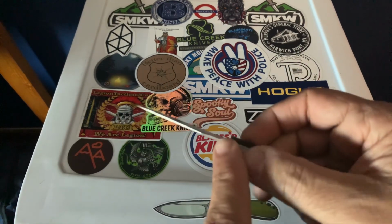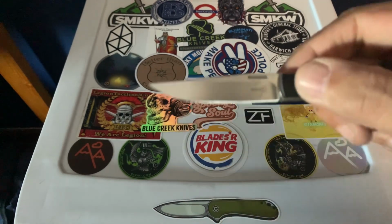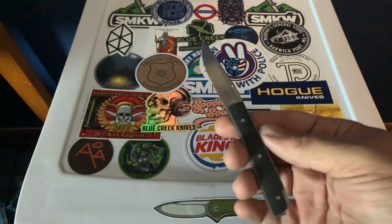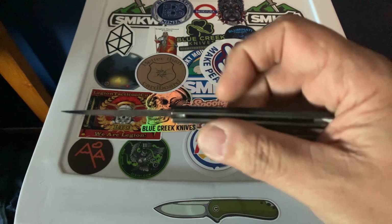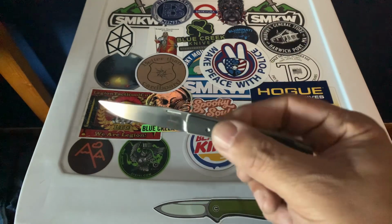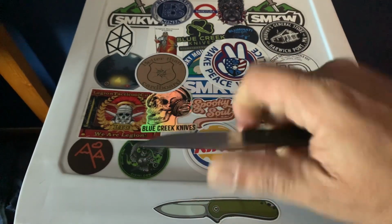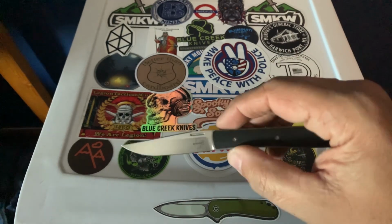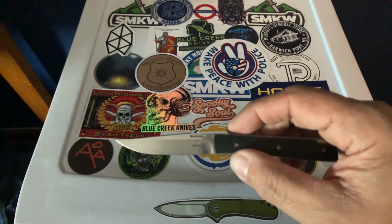There is no jimping, but they did flatten this area out right here, so you can get your thumb on there and it'll stay good. This is also a VG10 steel. It has some smooth, kind of contoured G10 right there. It's got a titanium frame, titanium pocket clip. It is a lockback, and it fits in the front pocket carry wallet fantastically. It weighs nothing because of the titanium, and I carried this a good portion of the summer as well.